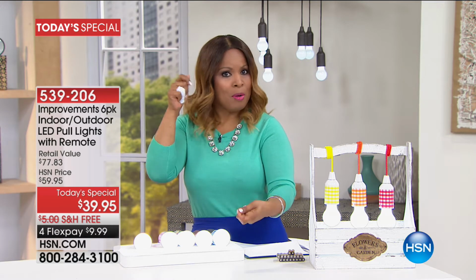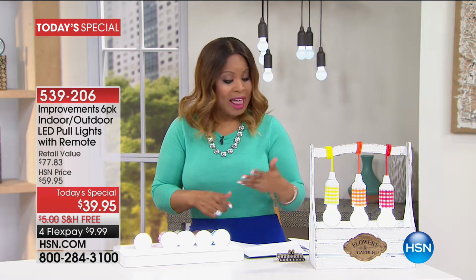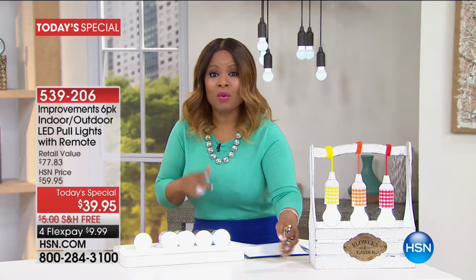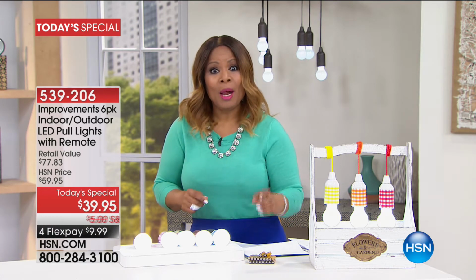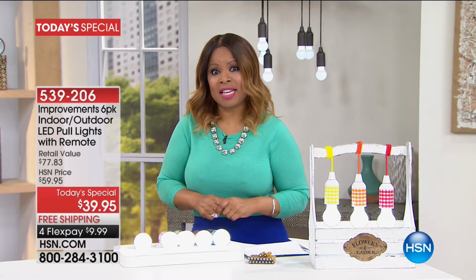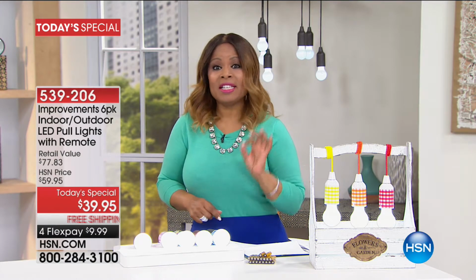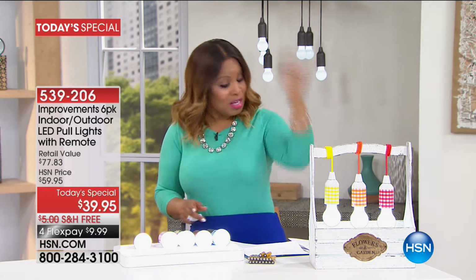So it's just a simple pull that will turn the lights on. By the way, indoor, outdoor, they come with batteries. We give you all 18 batteries, so you don't need to buy one other thing. But you do need to order today, because today is the only day that we're gonna be offering this as today's special, and it's exclusive, and it's the only scheduled presentation as a today's special for the rest of the year. So come with me.